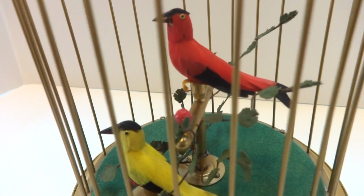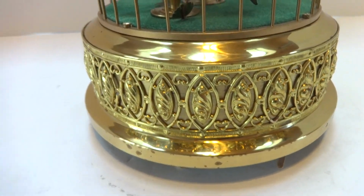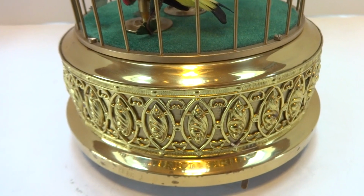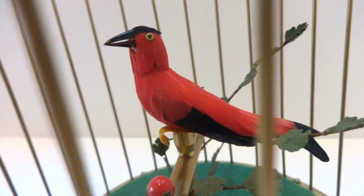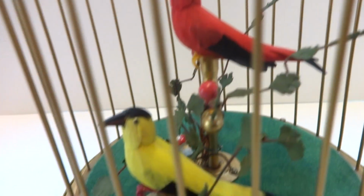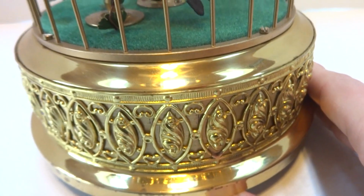I just finished this vintage double singing bird cage crafted by Karl Griesbaum. This would have been made in the late 1950s, early 1960s. Fancy cage bottom. The original birds are in amazing condition. The classic red and black, the classic yellow and black. Everything is original. Let's hear it play, starting off on the pause feature.